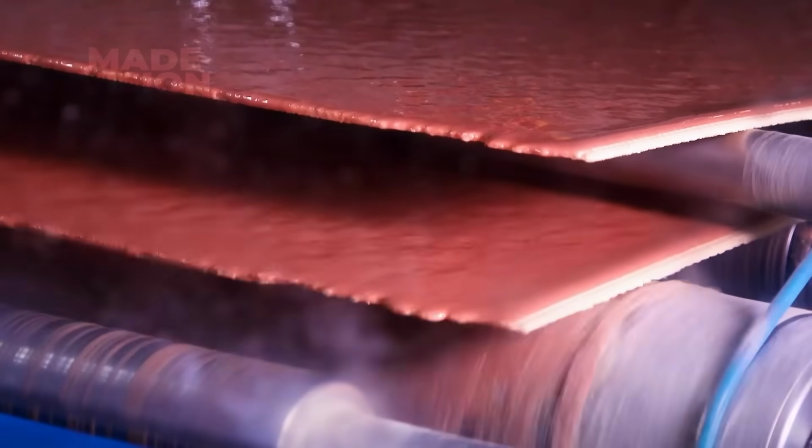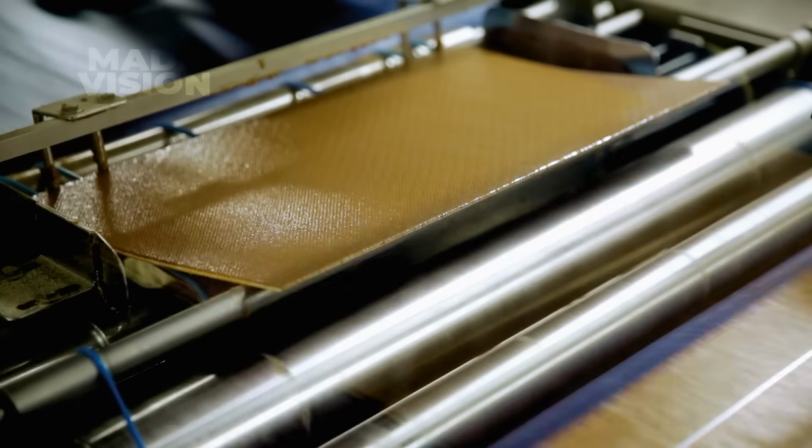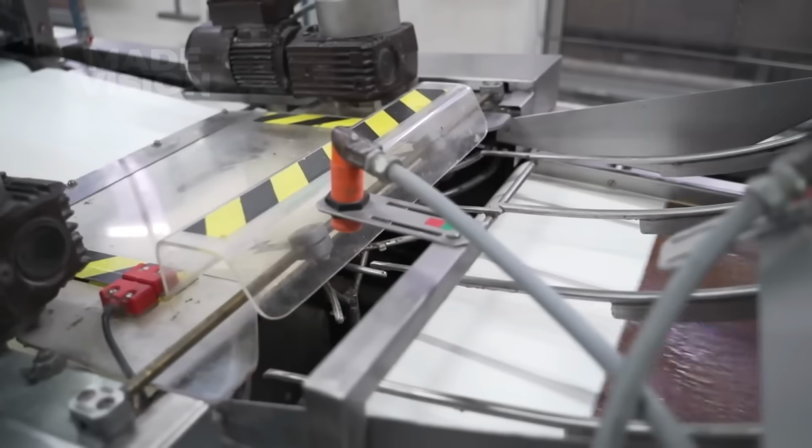Assembly continues as each coated wafer sheet is carefully placed on top of another, forming the first part of the stack. Then an uncoated wafer is added to the top, completing the familiar KitKat structure of 3 layers of crisp wafers, with 2 layers of chocolate filling in between.